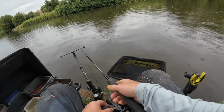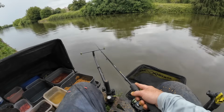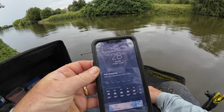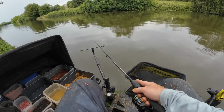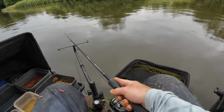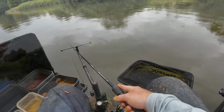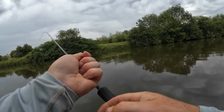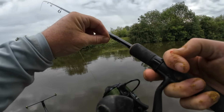Get the coat on in a sec. Quedgley, that's where we are, it says. Drizzle. Rain stopping in 6 minutes. There we are. A couple of little plucks, but nothing's hung on. Go back to the original rod. So the only difference is the hook size.